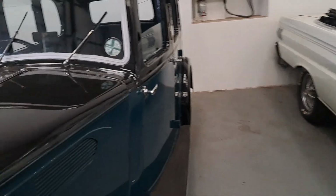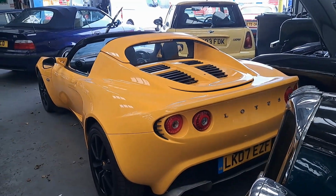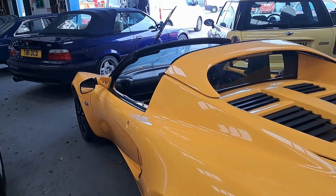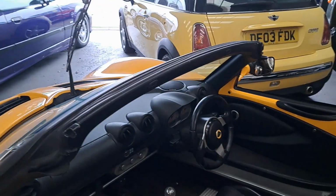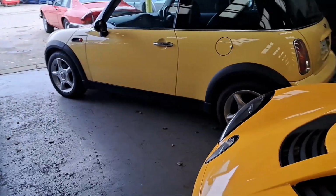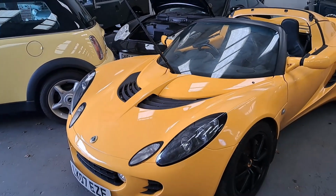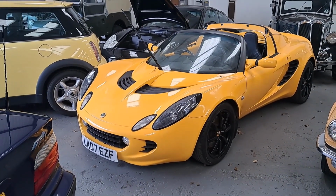So similar estimate to the MG RV8. I mean, which would you prefer, one of these or the MG RV8? I think I know, viewers, but I will keep that to myself. Still got the good old Cavalier Mark III indicator wiper stalks in there, which is good. We like to see things like that. Again, typical sort of colour of the sort of mid 2000s, isn't it?